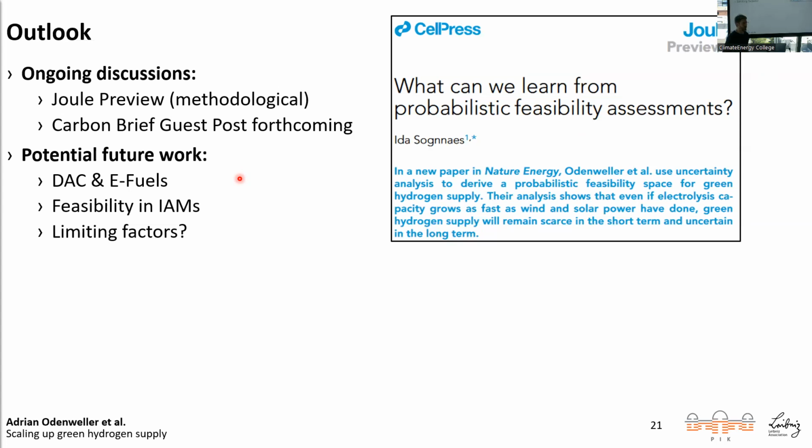Also thinking about integrating this somehow in IAMs, integrated assessment models, which is what our group mostly does in Potsdam. Already now we use these results to parameterize our model, but we're also thinking about whether we can make this exchange a bit more iterative. And lastly, looking at some limiting factors, because as you've seen, we didn't go into the details of what is actually limiting the pace of that ramp up. We could assess that as well.